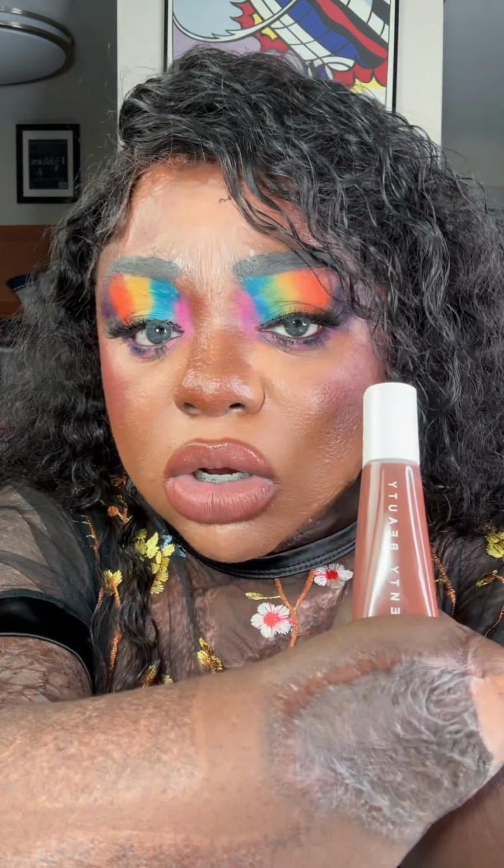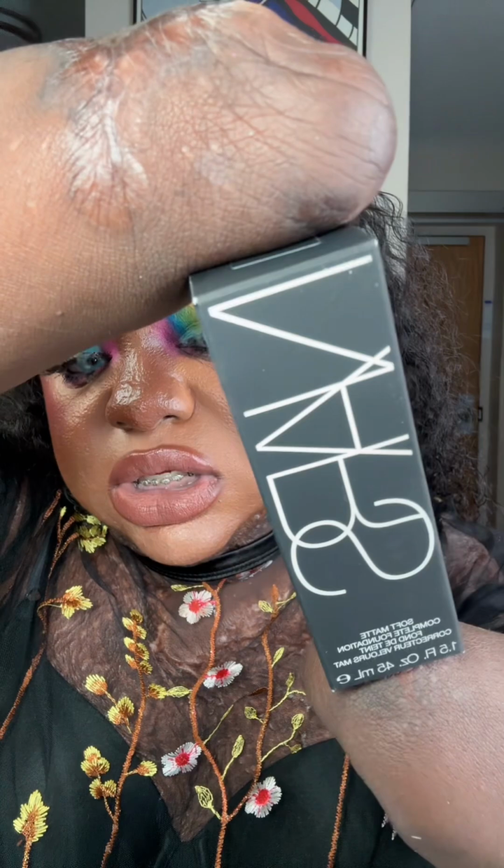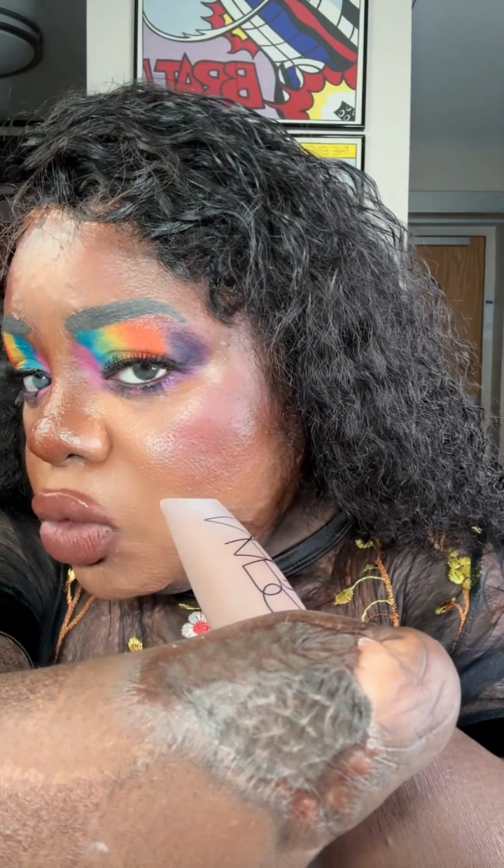Fenty Pro Filter Long Wearing Foundation. Wow, I think it's too dark for me. I wanted to get my summer shade, but I might have to return this one. The color is way too dark. Next thing I picked up was the Soft Matte NARS Foundation. I think this color will go well with me. So if you want me to do a foundation video, I will be happy to.